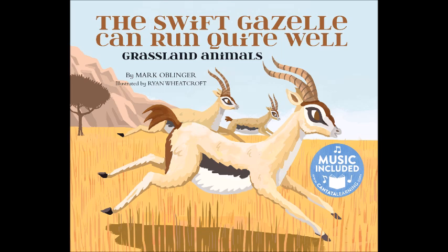Swift gazelle can run quite well. To speed, it's no stranger. This antelope can sprint up slopes and bound away from danger.